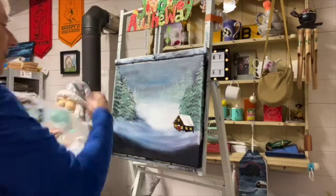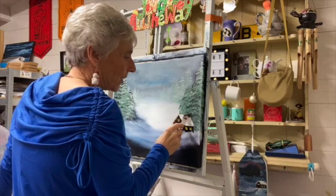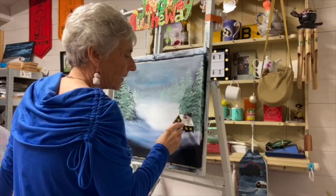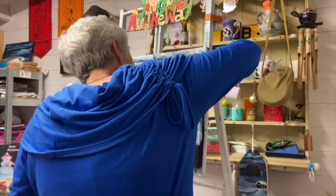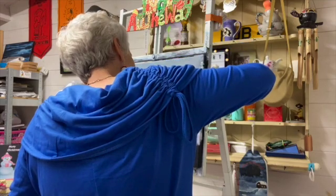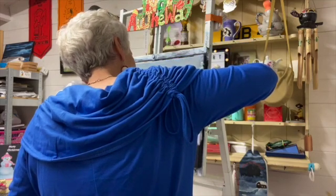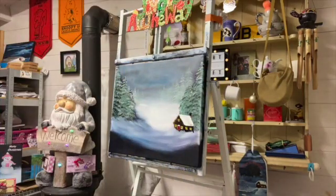Very much appreciated. Okay, so I'm going to say that this chimney is at the back of the house. So, excuse my back for a moment. Sorry to take away your view of the earrings there, Lauren. But there we go. There's my chimney at the back of the house.